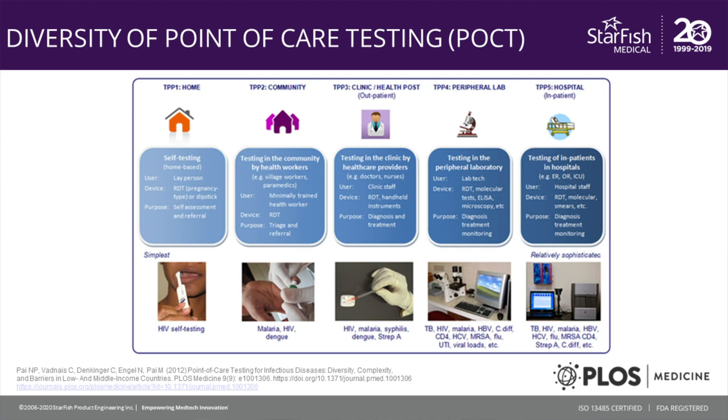When people think point of care, the quintessential image is often the dipstick in the savanna under a tree somewhere. You're doing a test and it's being done right there. That's fine, but you can also consider a test for HIV or malaria or dengue that's being done in a community setting. That's one element away from that. It's not under a tree in the savanna somewhere. There's usually a building involved, a nurse practitioner or something, and we're doing some tests, some limited training there.